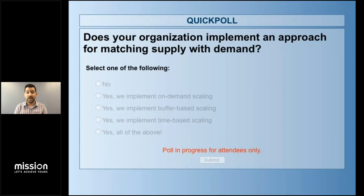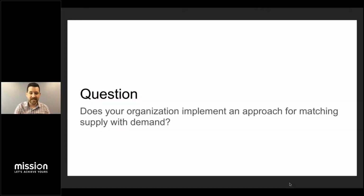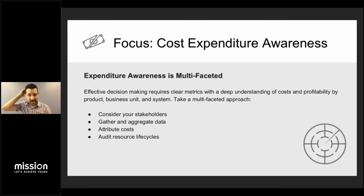The vast majority of you are only using on-demand or no supply-demand kind of approaches at all. In fact, I see 0% of you are using buffer-based scaling, which is my personal favorite. So it's very interesting. Time-based, only 2% of you are lucky enough to do that. So very, very interesting. Thank you for that. Let's now go on to the next slide here.